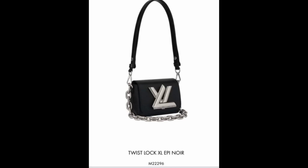The chain seemed like it's so big for this handbag. So I'm very interested in seeing how that's going to go. I actually want to try this handbag on. It comes with an adjustable and detachable strap, a leather strap. Again, guys, looking at the picture, I'm not sure if the chain strap is detachable. But again, we will find out soon because release date is February the 24th, okay?